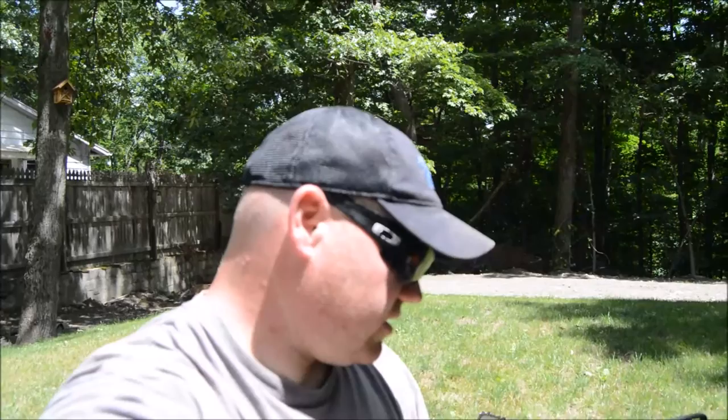Stihl MS 271. We're not a tree company, it's just landscaping, so I don't need a $1,000 saw. I don't need the best of the best, but I need something better than your Home Depot or Lowe's type saw. So I opted for the Stihl MS 271.